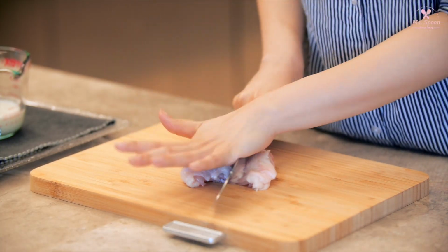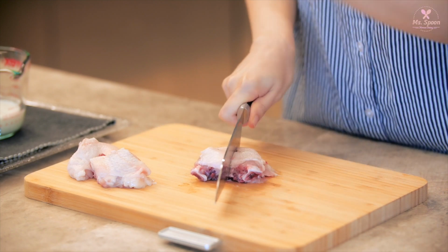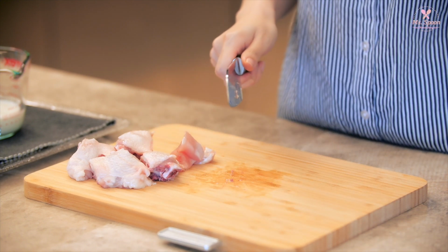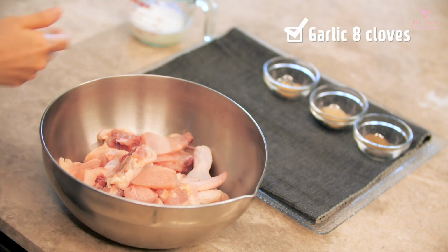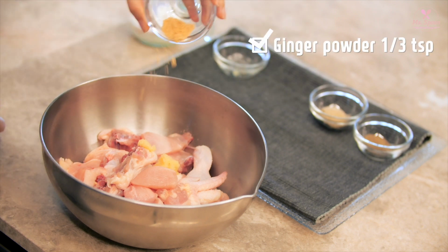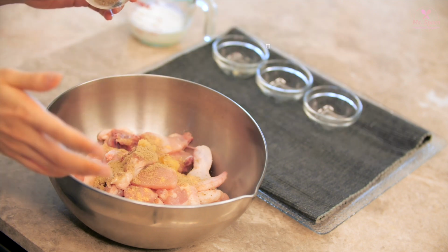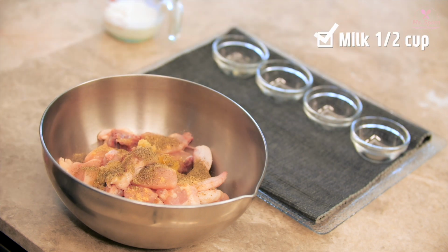I have 1 kilogram of chicken pieces, and I'm going to cut them into smaller pieces now. And now let's marinate the chicken pieces. Let's add 8 cloves of garlic, 1/3 teaspoon of ginger powder, and 1 tablespoon of salt, 1/2 tablespoon of black pepper. Lastly, I'm going to add 1/2 cup of milk.